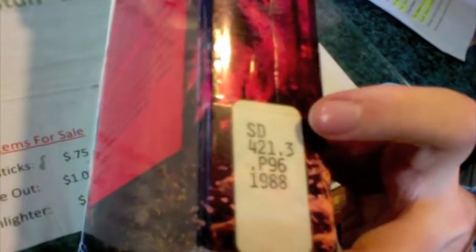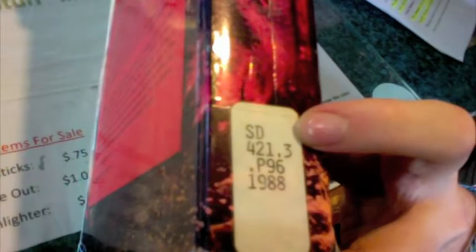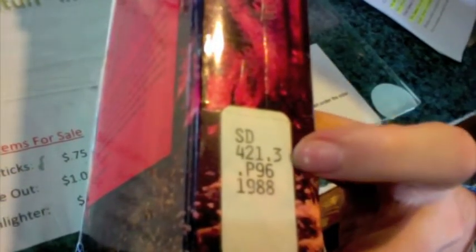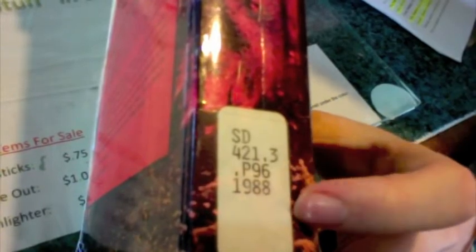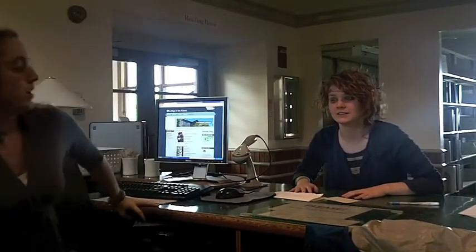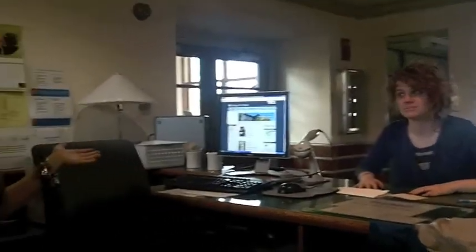So here you would find the shelf labeled SD. Then find the books with the numbers closest to what this next line says, and so on, until you narrow it down to the book that you need. I need lots of books. All the books. Okay. Well, did your professor put anything on course reserves for you?